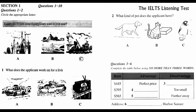Section 1. You are going to hear a conversation between an agent and a client. First, you have some time to look at questions 1 to 6. Now listen to the tape and answer the questions.